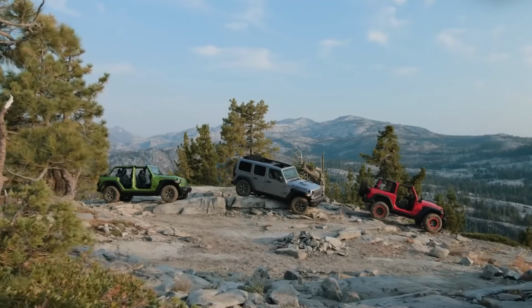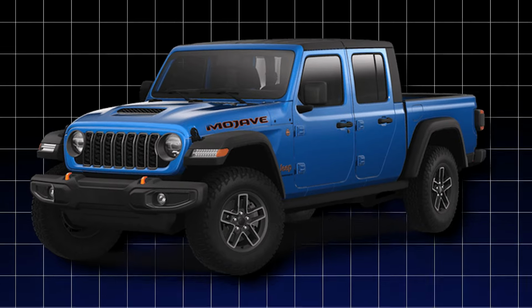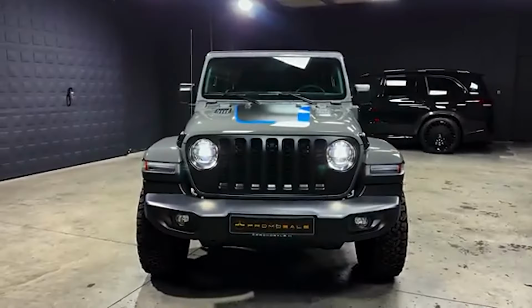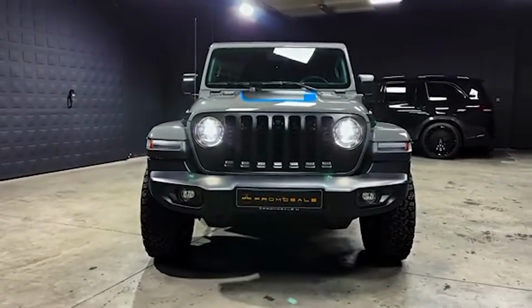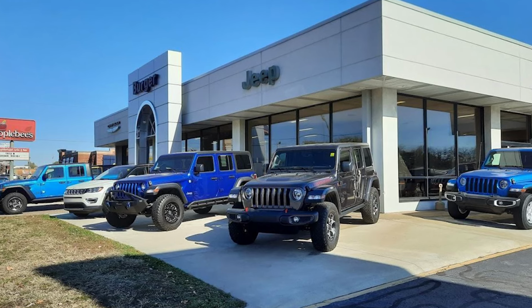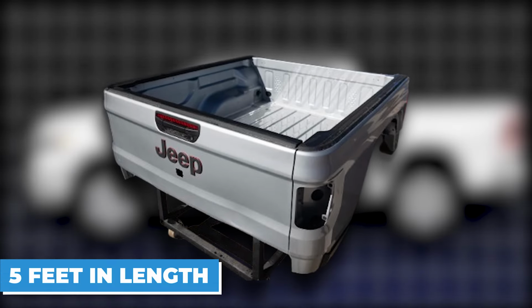One of the first things people notice and often gripe about when it comes to the Jeep Gladiator is its small cargo bed. Let's be real, this isn't a truck designed with heavy-duty hauling in mind. The Gladiator was envisioned as an off-road powerhouse and a lifestyle vehicle, not a traditional workhorse. Because of this focus, Jeep only offers it in a crew cab configuration with a short cargo bed measuring just under 5 feet in length.